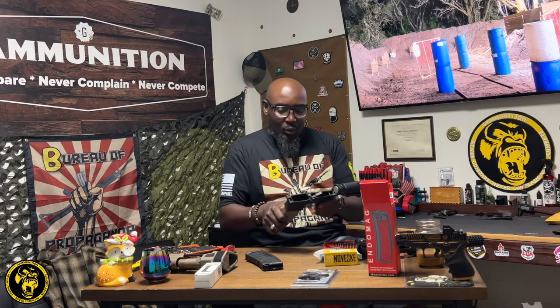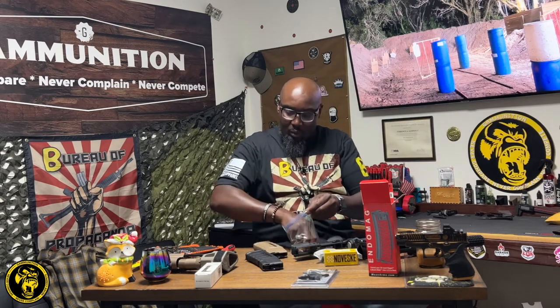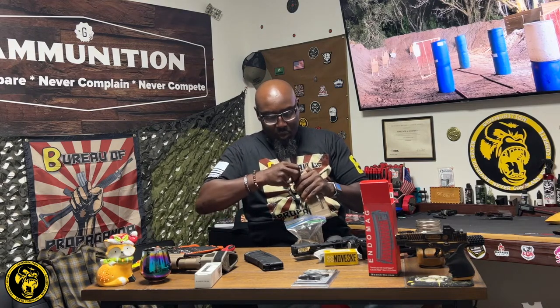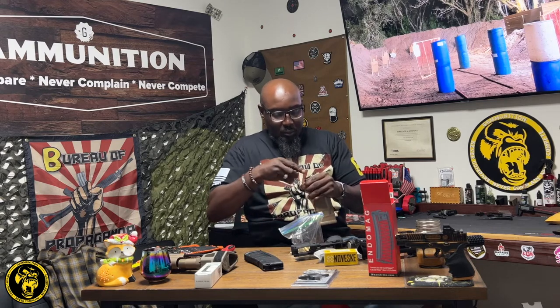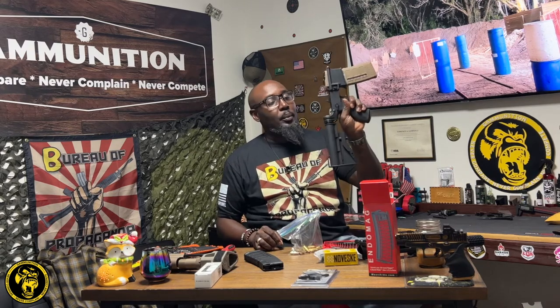And now I have a full size looking mag versus that little conversion. I don't want an adapter in there. So much so, some ammo. We'll just take three of them real quick. Look at that. Bada bing, bada boom. I like that. Bam, bam. 9mm, ladies and gentlemen. Bada bing, bada boom.